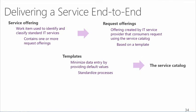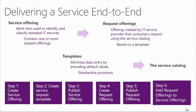What are those steps? At a high level, I take my work items that are being used to identify the standard information that I want to use in my service offering. I then bring in my request offerings, which is basically the set of IT approved services that they're going to be allowed to provision. And then I use templates to bring in that data input mechanism that's going to be standardized every single time. And all that gets spit out into my service catalog.